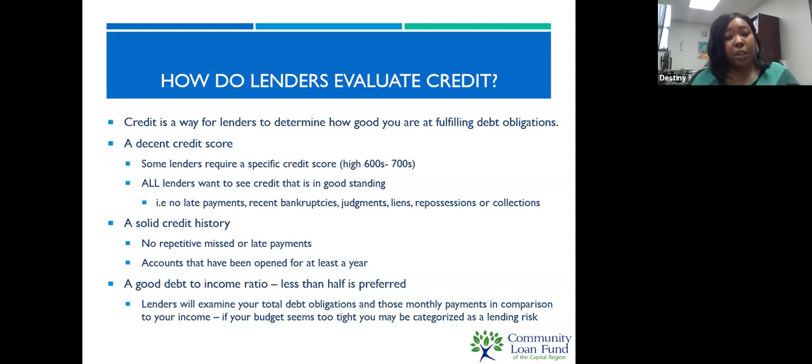All lenders want to see that your credit is in good standing. So no late payments, recent bankruptcies, judgments, liens, repossessions, or collections. Those sorts of things can be a stopping point in an application. So you really need to be current with any debt obligations that you have. Or if there are issues, you should talk those through with your lender and see if things can still proceed.